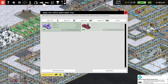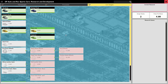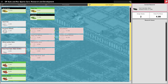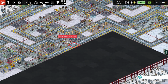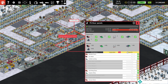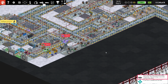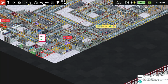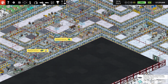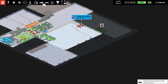Okay, so I can make these two open top. Sure, I guess, if that makes a difference, we'll do that. Front mesh, sure. Why not? Missing upgrade scissor doors. Wowzers, that was expensive. That was very, very expensive. Still disappointed that I can't put scissor doors or gullwing doors on a compact car. Very, very disappointed, I would hasten to add. Seems like it should be allowed.